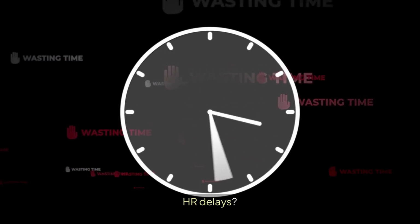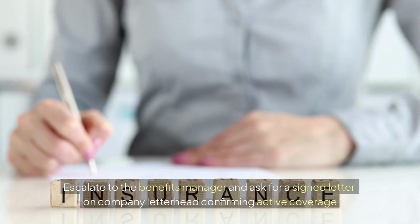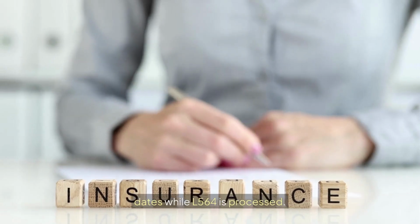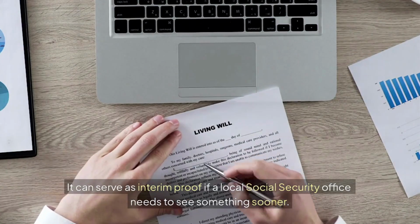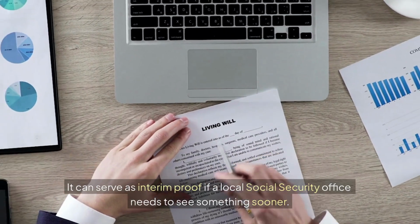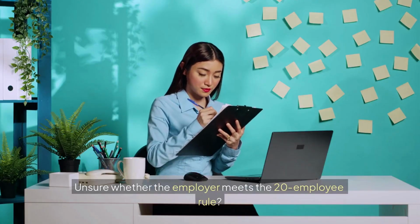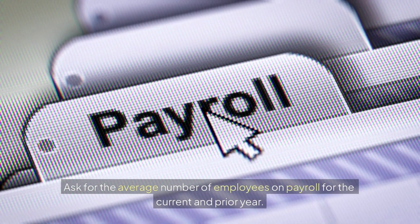HR delays? Escalate to the benefits manager and ask for a signed letter on company letterhead confirming active coverage dates while L564 is processed. It can serve as interim proof if a local Social Security office needs to see something sooner. Unsure whether the employer meets the 20-employee rule? Ask for the average number of employees on payroll for the current and prior year.